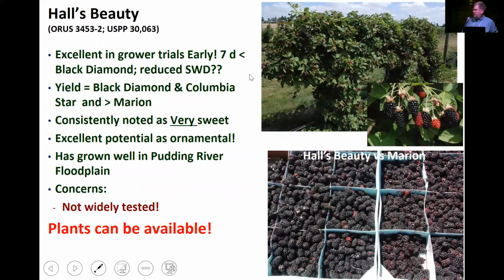Hall's Beauty is a really nice one because you can use it for machine harvesting, processing, as well. It's really nice for farmers market sales. And we've had at least a few acres planted right along a river, and it gets flooded every year. We've never seen any root rot problems with Hall's Beauty. It is a little bit earlier than Columbia Star and Marion, but probably not typically as early as Columbia Sunrise, although it can be pretty early.